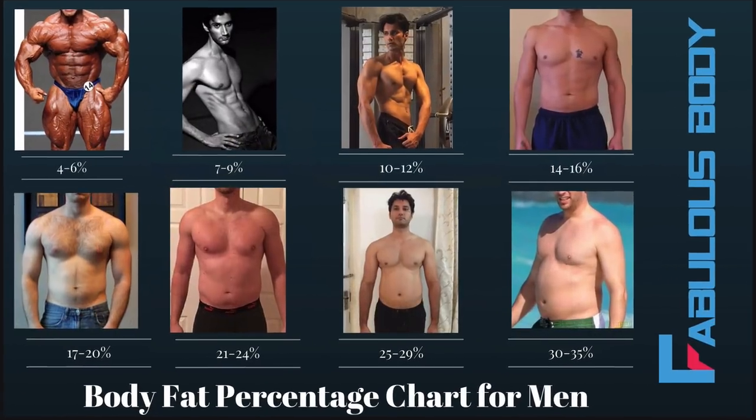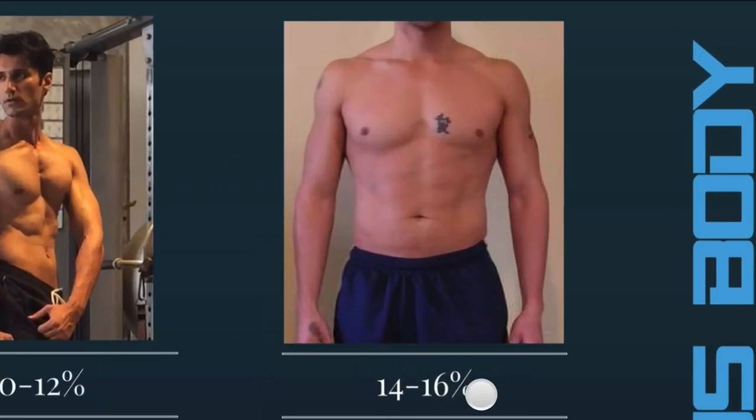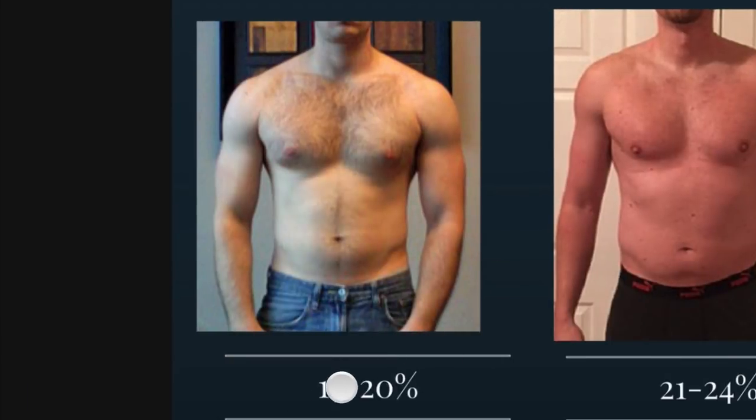So let's move up to 14 to 16%. For men, this is where muscle definition starts to go away. The separation and vascularity also start to get covered by a layer of body fat. Although there is still some visibility of your six-pack, provided you have worked them with weights and made them blocky. Next is the 17 to 20% range. Guys, your six-pack will completely disappear here. Your belly will start to protrude and your face will start to look rounder.